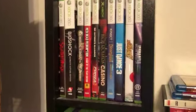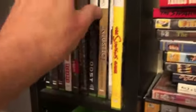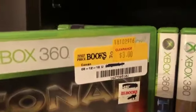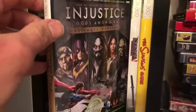BioShock is one of the better modern games that I like. I like hack and slash 3D third-person games so much. I even think Conan is pretty decent. I got it for $3. Not a great game, but I enjoyed it. Killer superhero fighting game here.